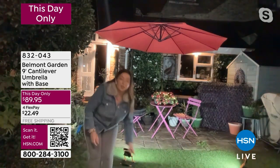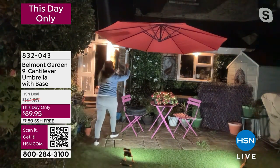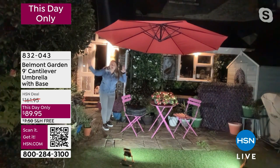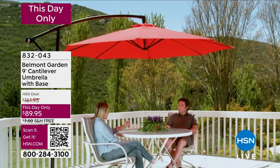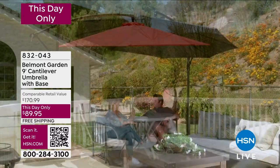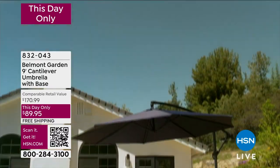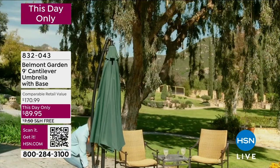The Belmont Garden wanted to give you the look of a five-star resort kind of umbrella that you can put over your table instead of in the middle of your table, over your pool, perhaps the kiddie pool, perhaps put a picnic blanket down and just enjoy having some shade and relief from the hot sun. And also, if it's raining, it's really handy to just get under the umbrella if you're having a barbecue and there's a light shower.